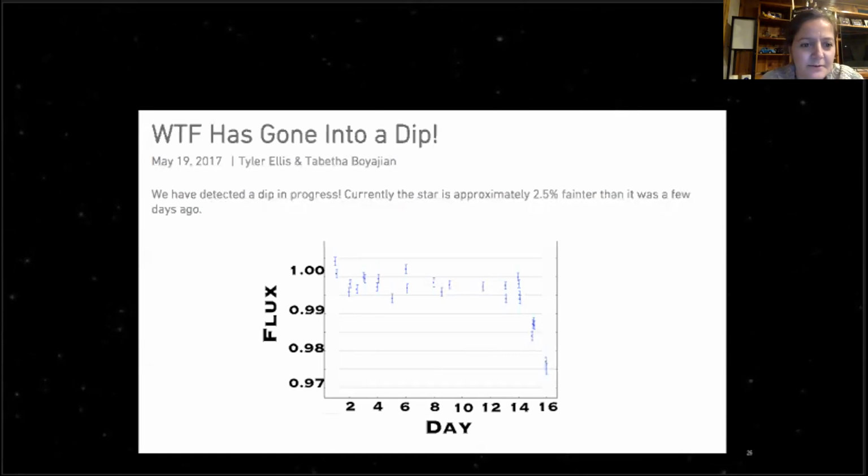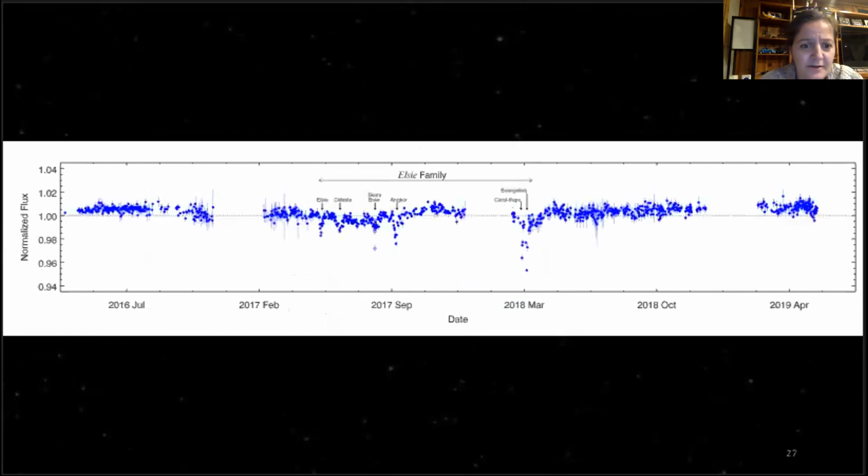We were able to contact a bunch of other astronomers and trigger more intense observations with a whole bunch of different instruments and track this pretty much for the next 8 months. And this is essentially what we got in the end. So here we have what's known now as the LC family of dips. We have LC, Celeste, Scarbray, and Anchor. I call this Watt because it comes right afterwards. It kind of comes up a little bit. And then you have Caral Soup and Evangeline.